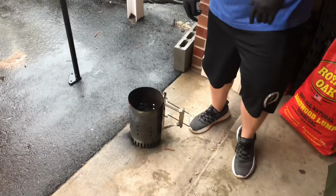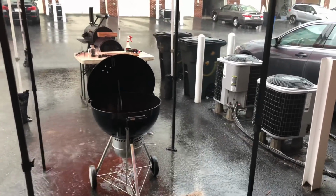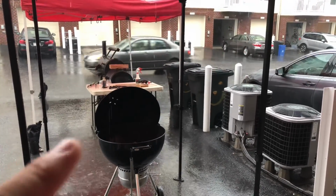So we're getting our charcoal ready, and the kettle is going to be cooking it. Everybody knows how to cook ribs on a smoker. I want to catch a Brazilian barbecue.